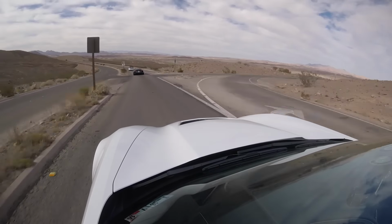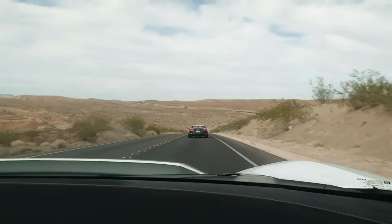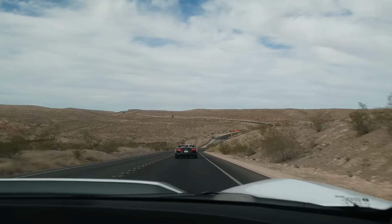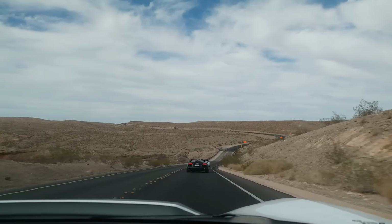God, this thing's quick. A highly modified Z06 a few weeks ago. That was a manual, this is an automatic. And if I'm completely honest, I kind of wish I was in the manual right now.